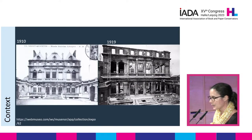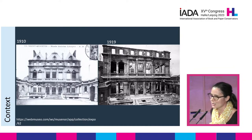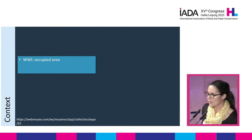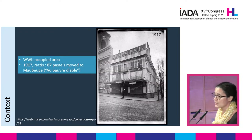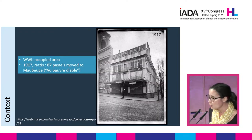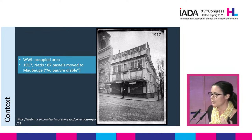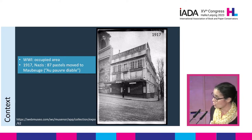Because it actually looked like that in 1910, and during the First World War, it was completely bombed. So I'm just going to drive you through what I think is fascinating history of this collection, and I'm always amazed that it still remains amongst us. Because this area during the First World War was an occupied area, and it's quite interesting that in 1917, the Nazis who were occupying the area decided to move the pastel collection of the time, so 87 pastels, to another city in the north as well, in Maubeuge, in this house, which was actually a shop.